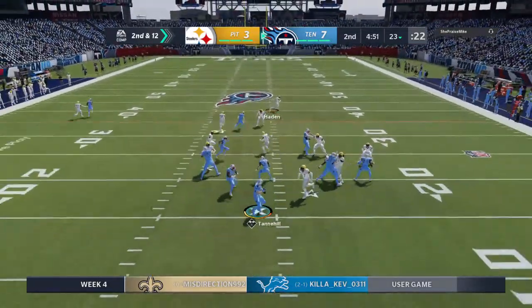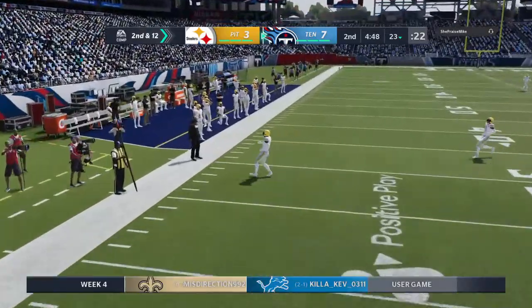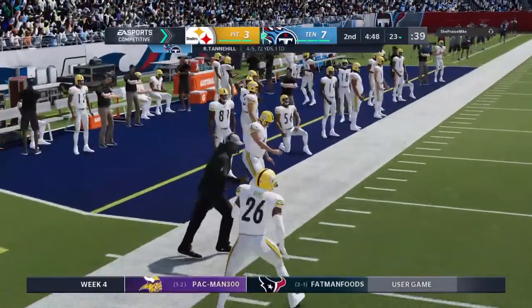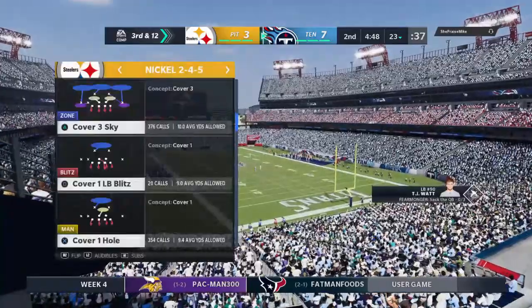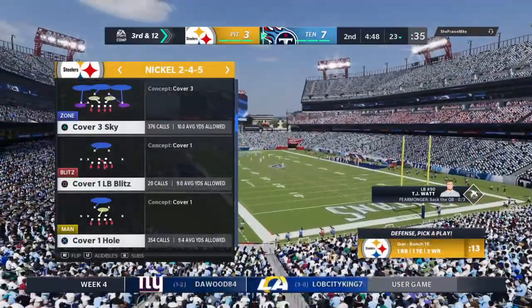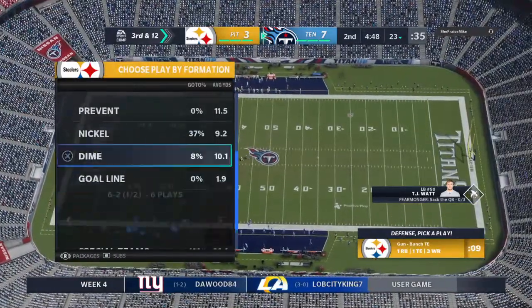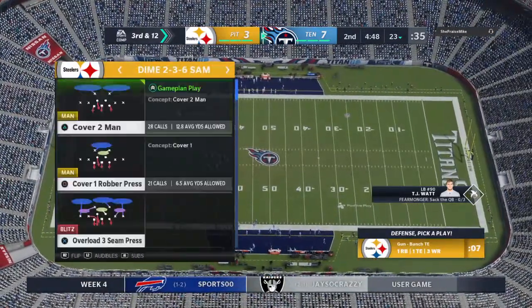Now a play fake, and it's Tannehill. Steps away to his left, and that is incomplete. Oh, I like that right there. Not only was it the right play, throwing it away like that, frankly, I think it was the only play. Yeah, got outside of the pocket, realized he had nothing, just chucked it free. Yeah, live to fight another down, right?